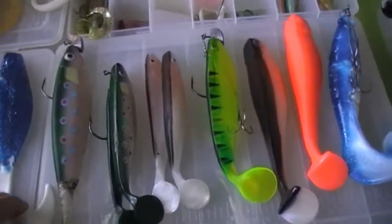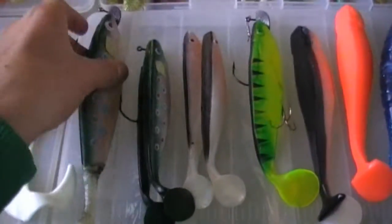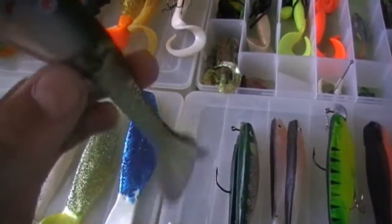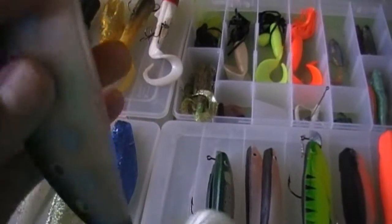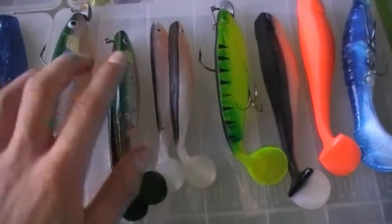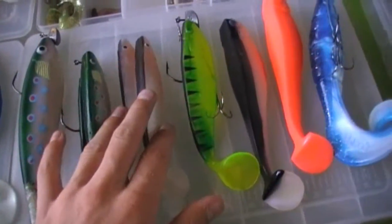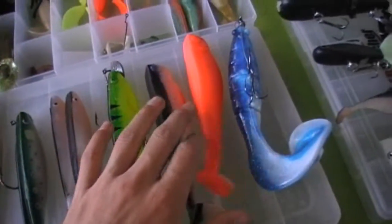The Hank Simmons collection. This is what I got from Hank Simmons, including this, except this one. I caught a little bit too much fish on this lure. The fish bit the tail off, so I had to melt another tail on it. It's just not useful, but I can still fish with it. Two small ones. More. Perch color, dual shads, and another Mann's grub.